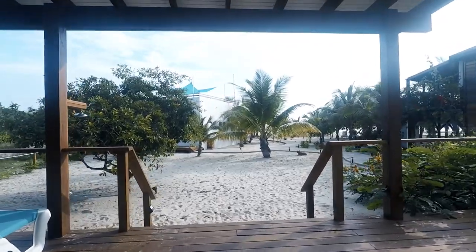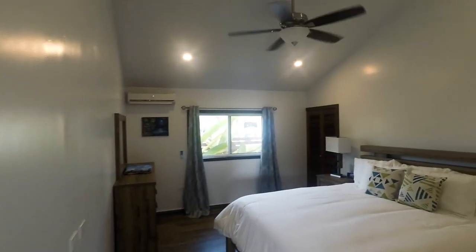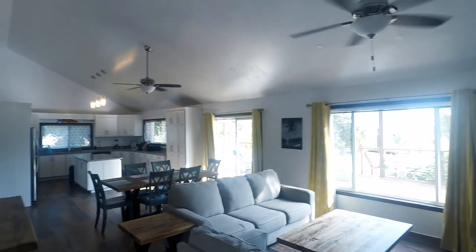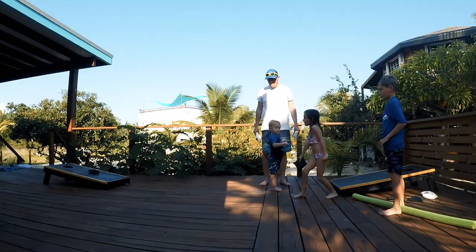Really nice. The house is great. It's right on the beach. You can walk right into the water, and it is perfect for our family. It has 2 bedrooms, 2 bathrooms, a full kitchen, so we've been able to cook and just really live in Belize.